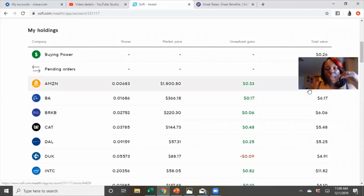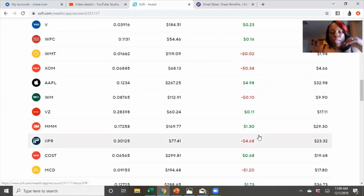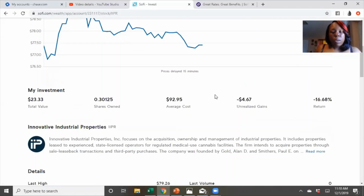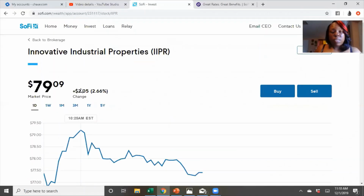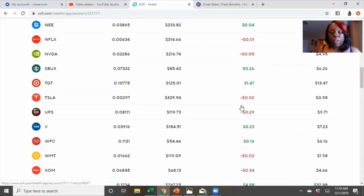So real quick, I just want to look at some of my top holdings and some of my worst holdings. So as you can see here, I am still down on IIPR, and this is my only position in the MJ sector. And as you can see here, my current price is $92.95. I have $23.33 of equity in this company. Currently, I am down $4.67, and it is currently trading at $77.41. So as you can see, my price and the price that it's actually trading at is greatly different.